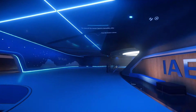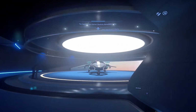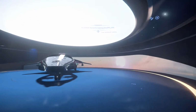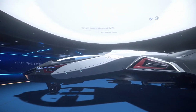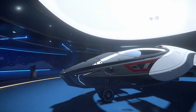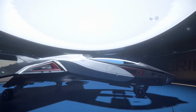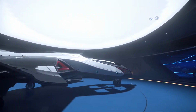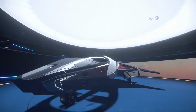If we come over here, we're going to see the 85X. This is Origin's snub ship. This is designed to ferry one passenger to and from the 890. It can fit a pilot and a passenger. The view from the cockpit is not great. The overall look of the ship is unique and cool looking, although to me it looks like a big toe if you look at it from above.